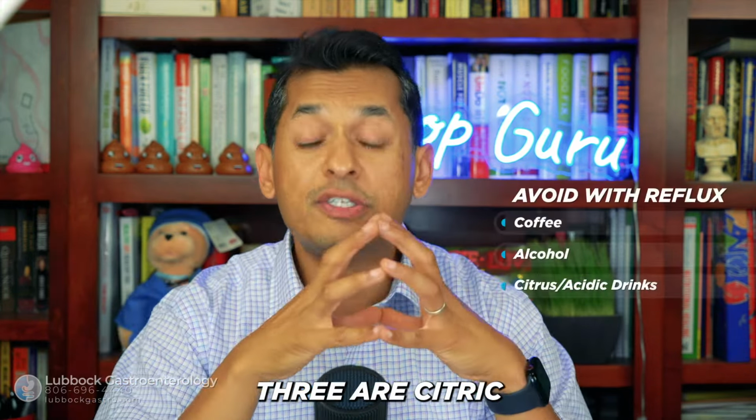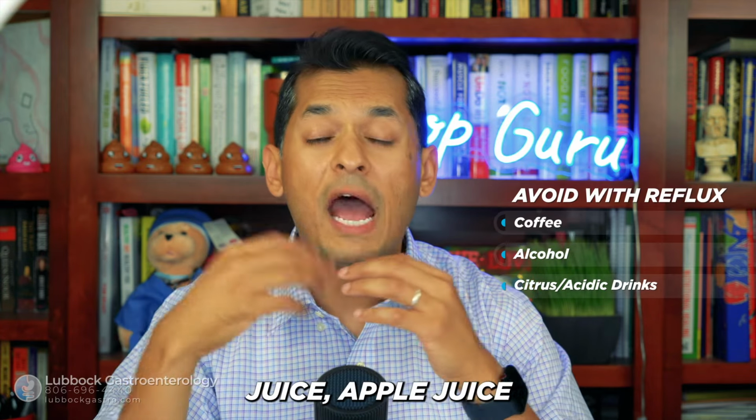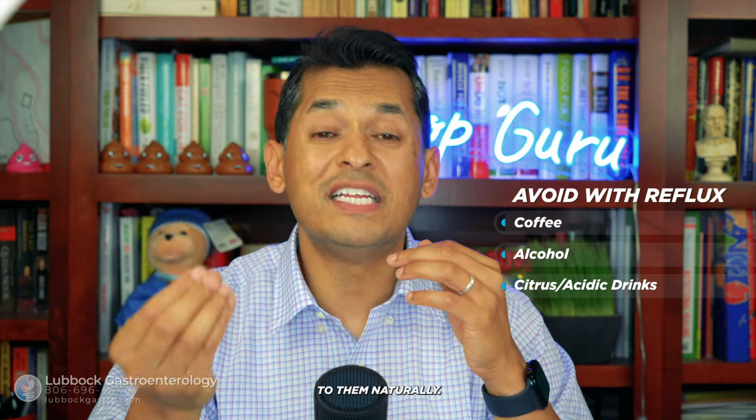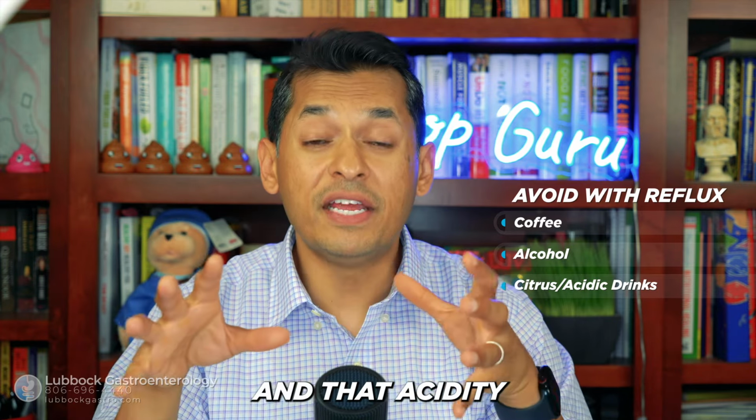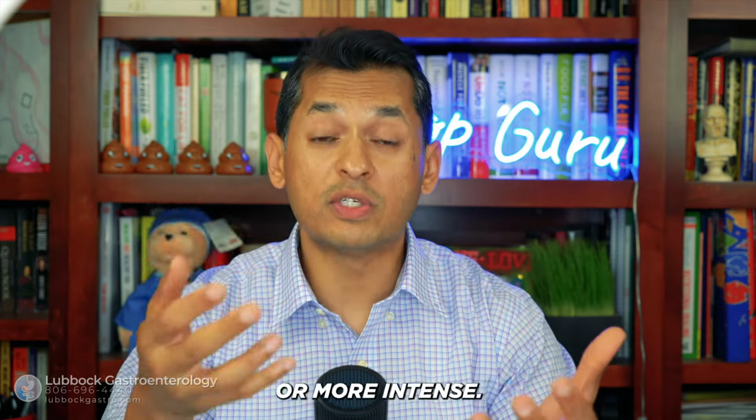Drink number 3 are citric drinks or acidic type drinks. So cranberry juice, grape juice, apple juice all have a lot of acidity to them naturally. And that acidity, combined with the acid in your stomach, will make your acid reflux symptoms worse or more intense.